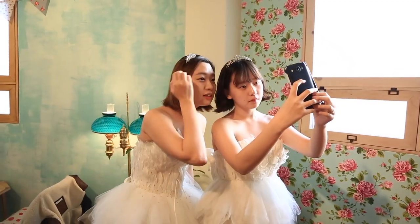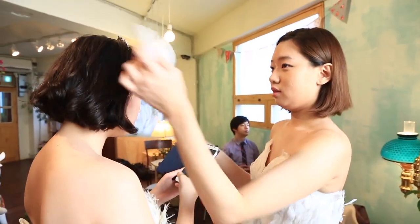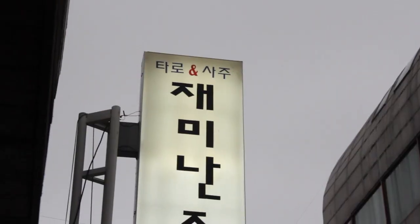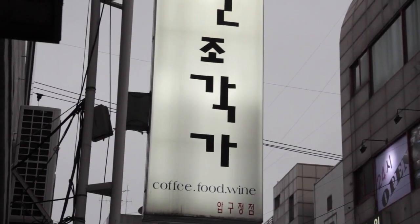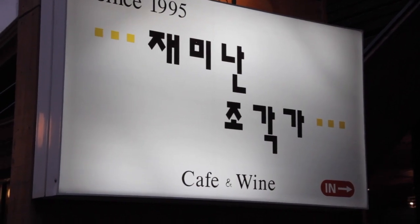This was quite the fairy tale experience, with all the girls at the cafe becoming princesses and living happily ever after. Moving on. The next cafe we're going to visit is 재미난 조각가, translated as fun sculptor. Yeah, it is what it is.